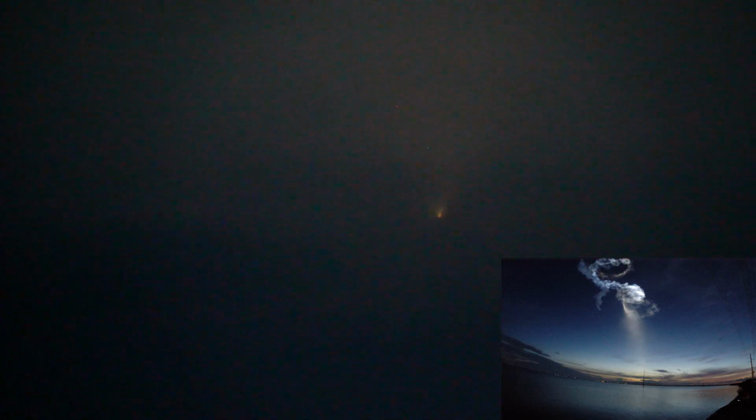Stage 2 is in terminal guidance. Stage 2 AFDS has saved. Autonomous flight termination system is safe. About 15 seconds away from second stage engine cutoff.